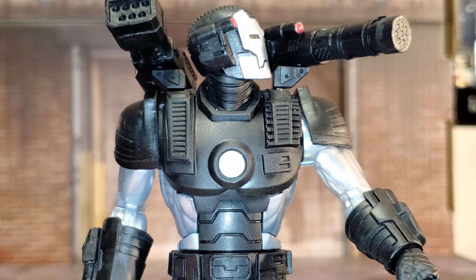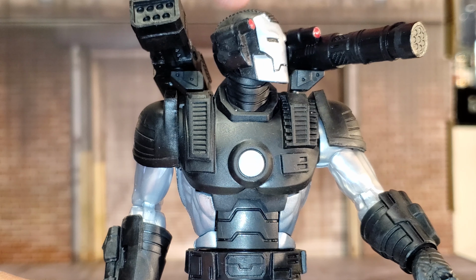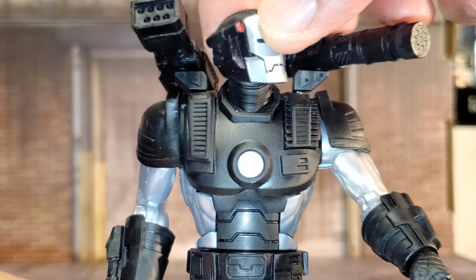I do like how when he turns his head, it kind of raises up. You can put it back down, but it has a natural raise when you turn it, or maybe it's just my hand. When I have to force it, it kind of angles up. He looks good from the side. Nice profile.